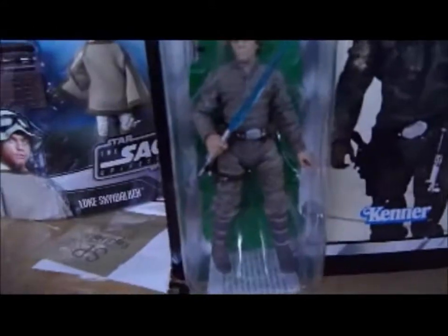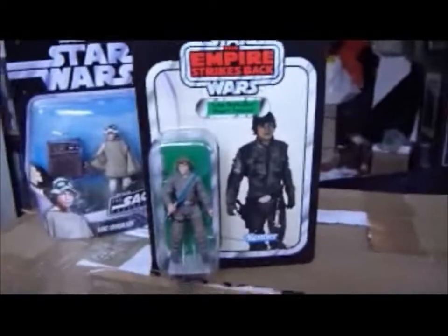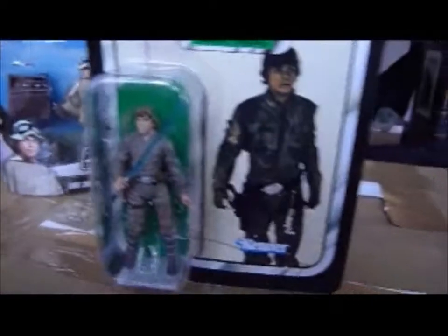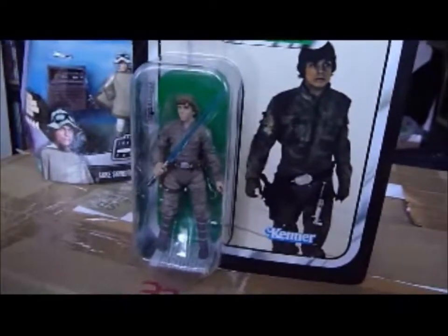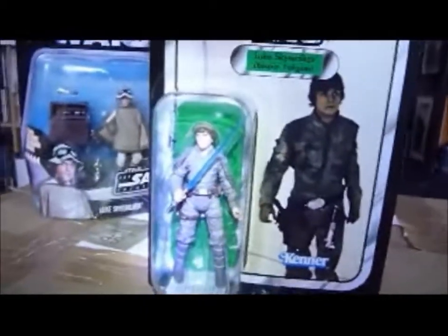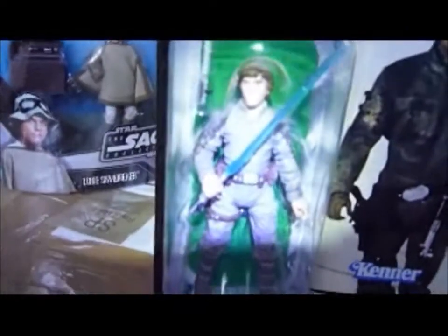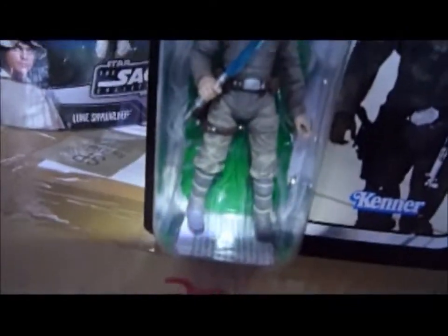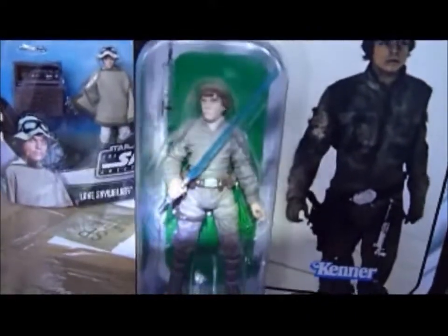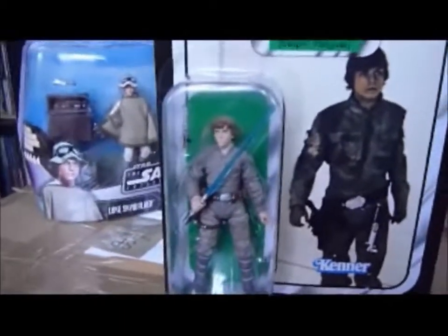Great figure, as you can see. Classic card. Really nice. I'm glad I got this finally. And you can see it with the light there. It's a brilliant figure. Lots of reviews of this figure. One of the best Lukes, up there with the Luke Dagobah landing. Probably this or the Luke Dagobah landing are the best Lukes really of all time.